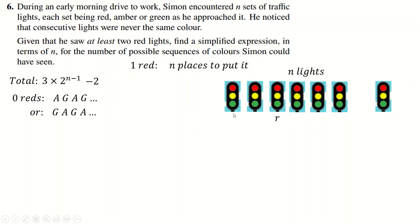Well, the first traffic light can be either green or amber, right? It can't be red because you've chosen to put the red here, apparently. So there are only two choices for this traffic light. Now, there's only one choice for this one, because if you chose green here, you would have to have amber here because you can't have red and you can't have green because it can't be consecutive and red is only here. So there's only one choice there.